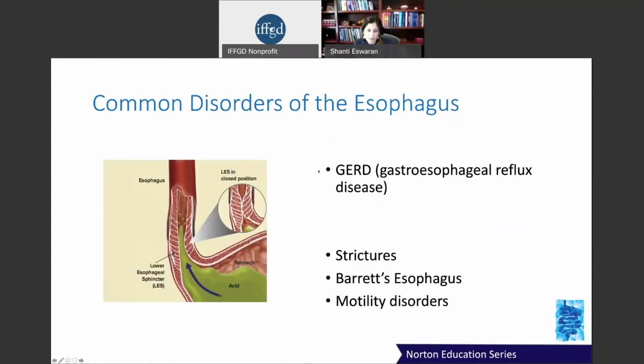There are other symptoms or disorders related to common conditions of the esophagus. These include esophageal strictures, which is a partial blockage in the esophagus, which can lead to some swallowing difficulty. Also, Barrett's esophagus is a condition where there are abnormal cells at the lower part of the esophagus, possibly increasing your risk for esophageal cancer. And then finally, motility disorders can occur when peristalsis is disordered, sometimes causing esophageal pain or swallowing difficulties as well.